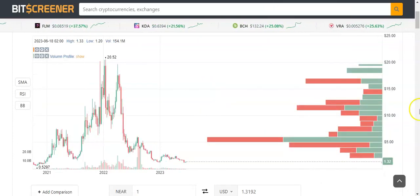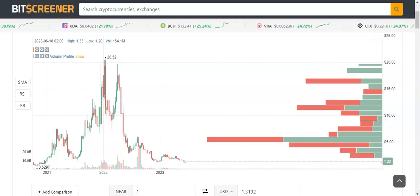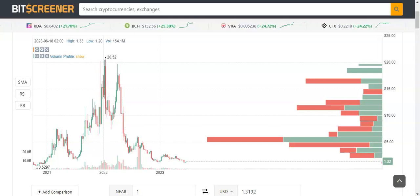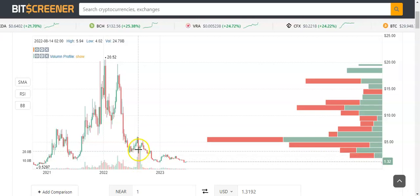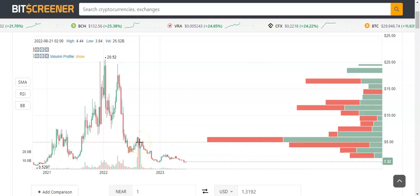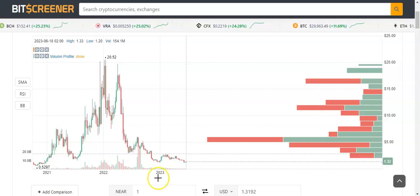NearProtocol is extremely interesting, but we have to understand when entering the market, or at least when I will be personally entering the market. So what is happening right now? We see here a huge increase in terms of volumes. The very important area is at $5 US, but we're quite far from that area, because right now NearProtocol is worth 1.32 US dollar.